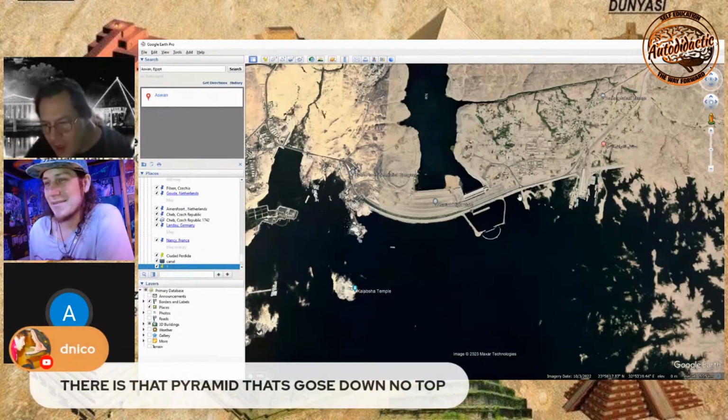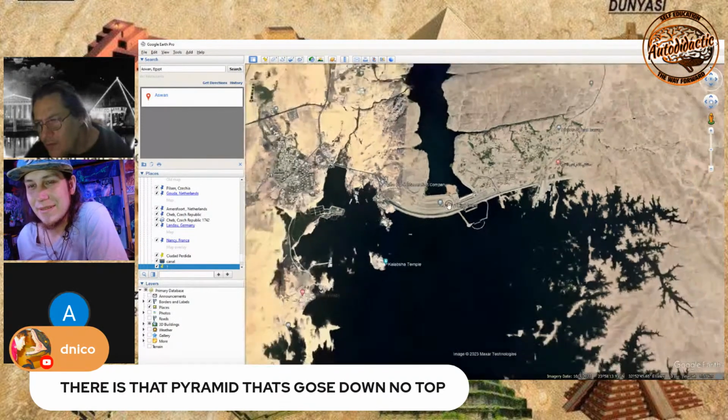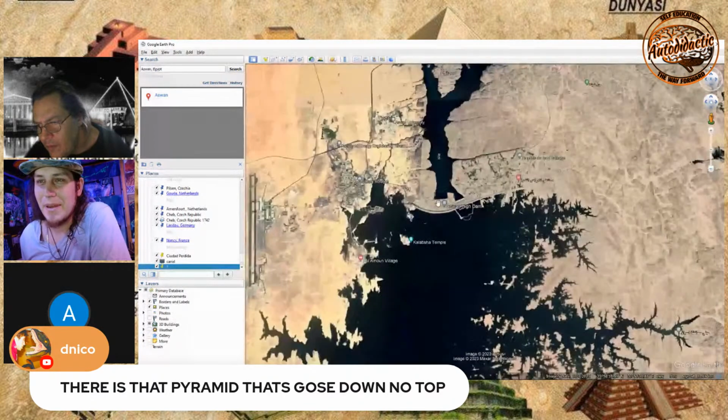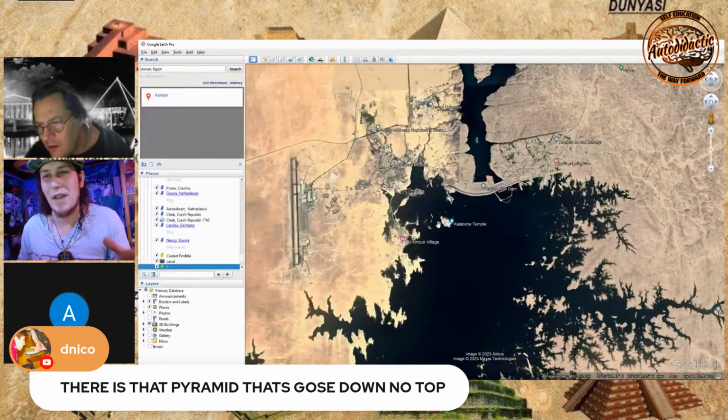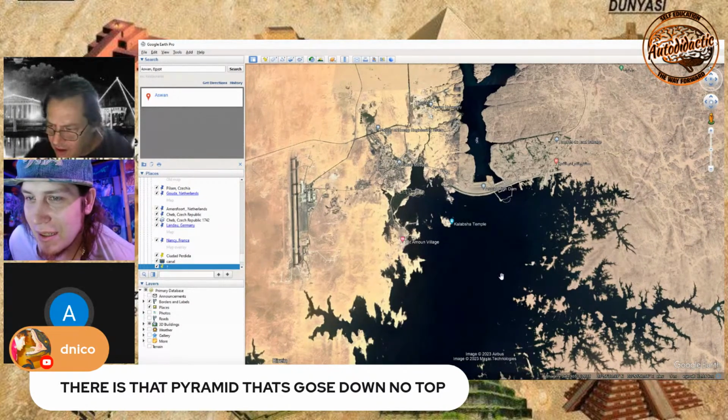Oh, you know what? I've got it here, mate. One sec. Is that right? I believe so, but I think they might have flooded it, covered it up. Wait, yo, the base of this whole waterfall side is flooded out.